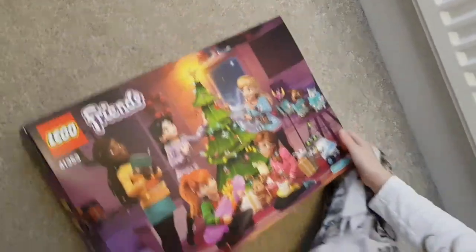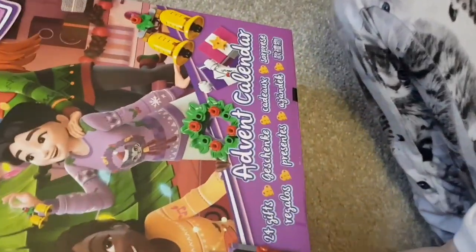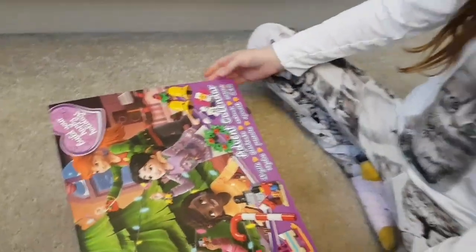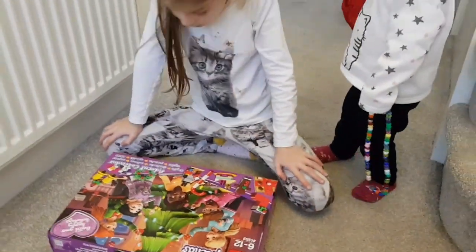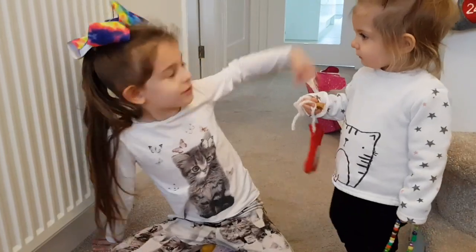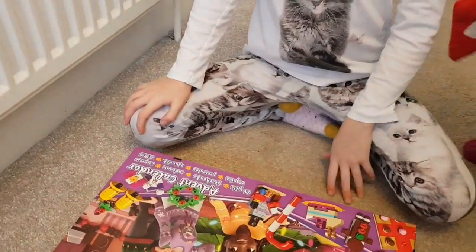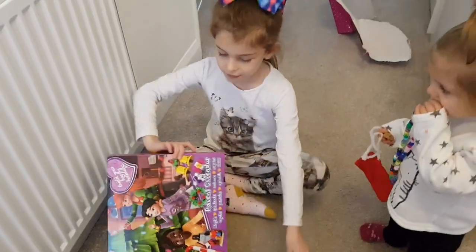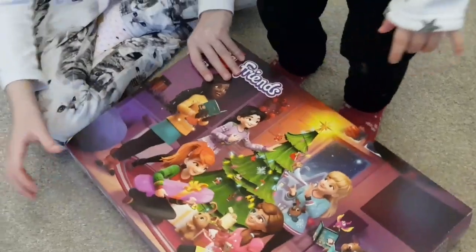This is the Christmas set of Lego Friends. I think this is an activity calendar because it's 24 gifts. 24. There's like a calendar because it has 24 days. There's not a lot of food. But there is lots of Lego. Let's open it.